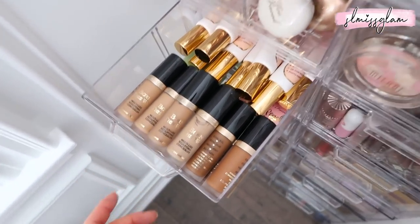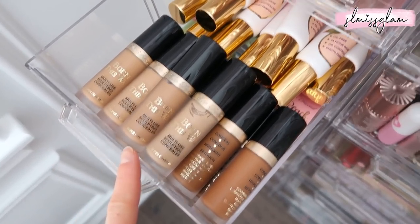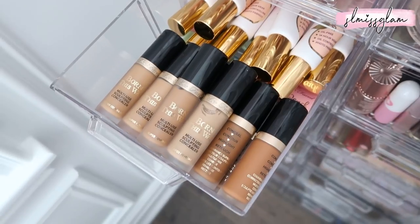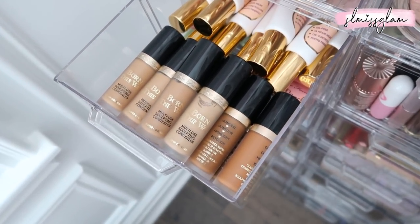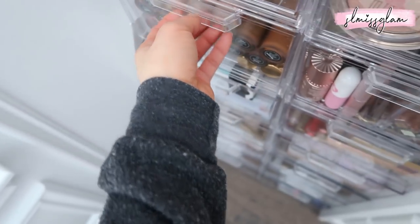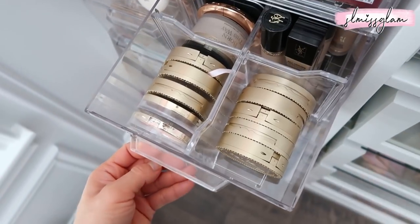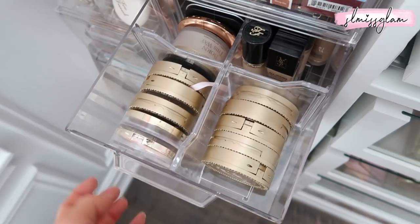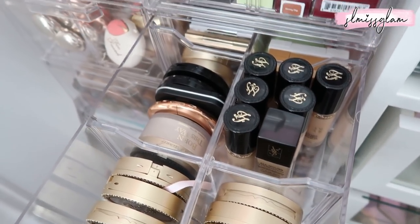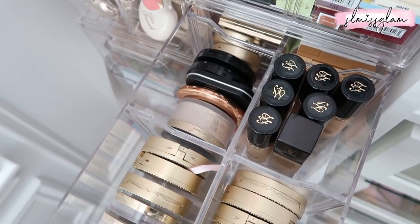So this one right here, I have all of the Born This Way concealers and then also the Peach Perfect foundations in the back. So this was a PR package I got, which they send you all of the shades, and clearly I don't need to use all of them. So that is why I have so many of them. And then in here, I have just all of my bronzers, which also came in a PR set. And then foundations, I have a YSL, Too Faced, some powders back there.